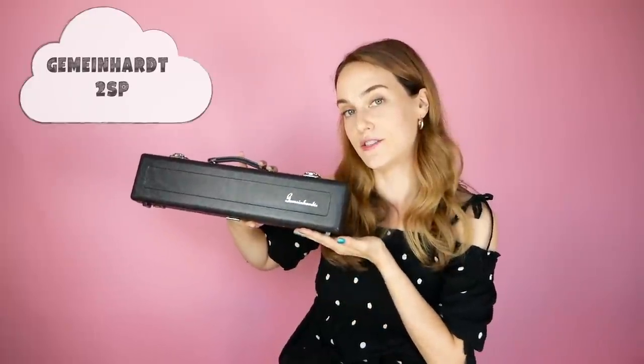Okay, so first I thought that I would walk you through each flute, tell you a little bit about them, and then I would play them back to back so that you can compare and contrast them. First up, we have this Gemeinhardt 2 SP.